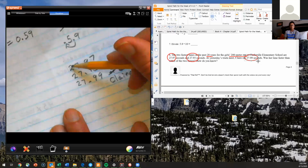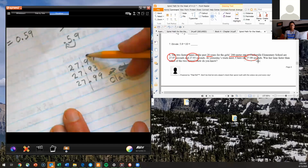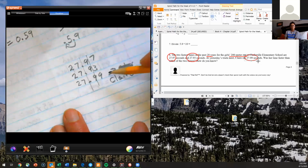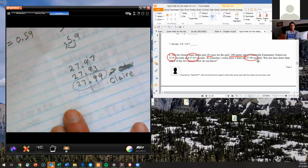All right, boys and girls, when I look at this, I now know that Claire had the same amount of time with 27 seconds. That's still the same. And she still had the same amount of time with the 9 tenths. But here's where the difference is. This person ran 7 hundredths of a second, Claire ran 9 hundredths. This person ran 3 hundredths, and Claire ran 9. So it looks to me that Claire, even though she ran pretty fast, did not run as fast as either one of these two scores. So her time was not faster than either of the two fastest.